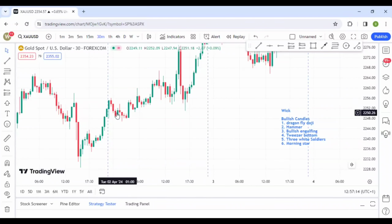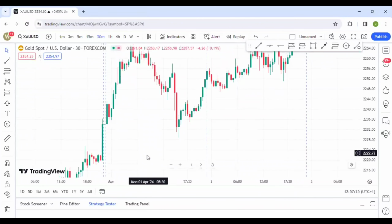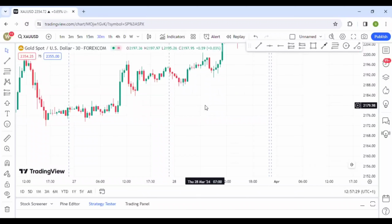So the next one is the Morning Star. Let's look for Morning Star in our chart, if we can find any.